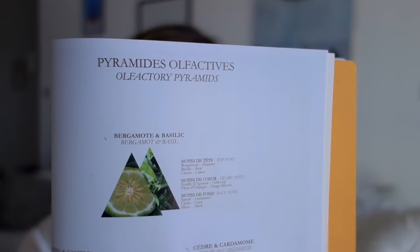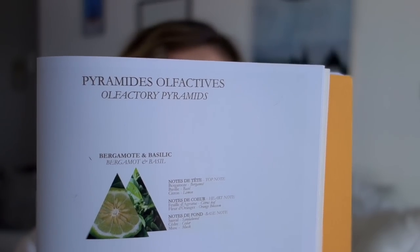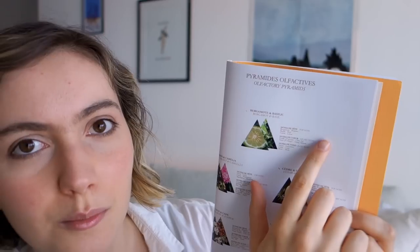So, as you can see here, I've got a couple of olfactory pyramids for you. What these are, are compositions of different scents. And basically, with all of these scents, we can create a perfume which will be balanced. You can see that there are base notes, heart notes, and top notes. Base notes are the heaviest molecules of them all, and they are gonna be staying on your skin the longest. So these are the base of the perfume. Then you've got the heart notes, which are a bit lighter, but not as light as the top notes, which are the notes that you can smell straight away, but which are also gonna be evaporating the quickest.